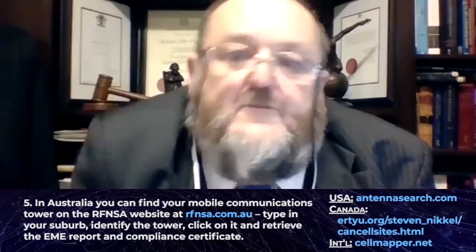Now, the EME report is what's known as the electromagnetic energy report, and in that it will have the particular exposure levels and limits that are coming from that particular device. And it actually has the measurements, so it'll tell you if it's 100 meters away, what the volts per meter will be, if it's 200 meters, 300, and so on.